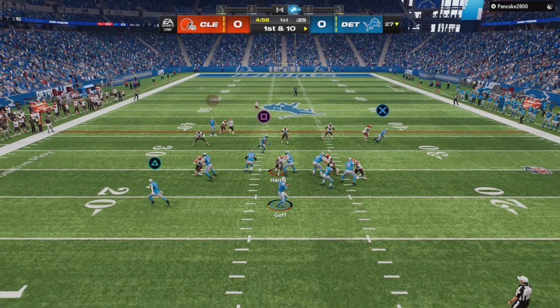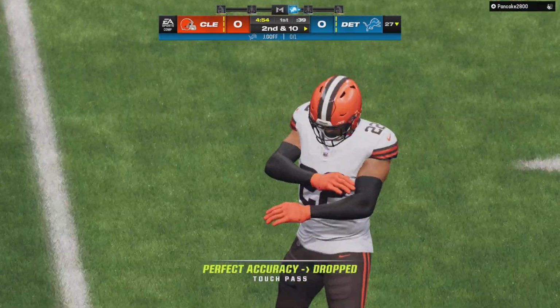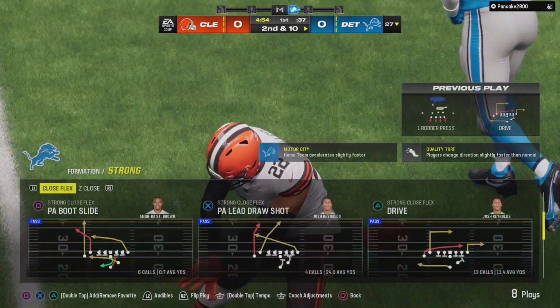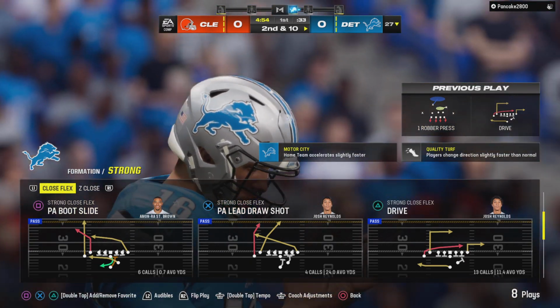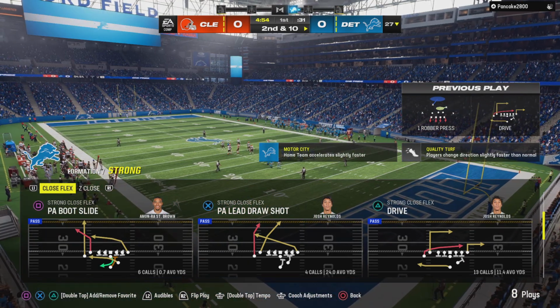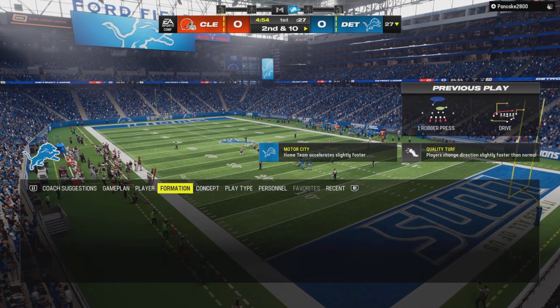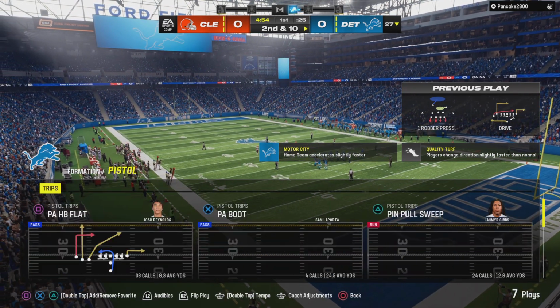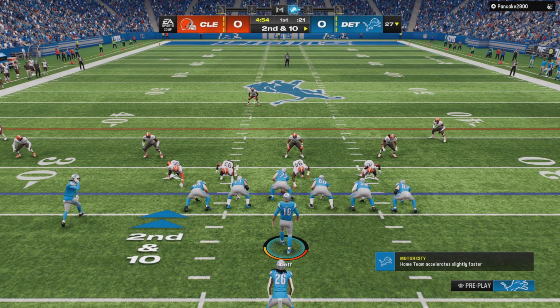Goff going to look to throw right away. And his first pass is incomplete. Well, anytime he reads man coverage, I don't think it's going to be the only time he'll try and hit that route to the outside in this game. He'll test the perimeter, but that time, they were up to the challenge. Here's second and 10.